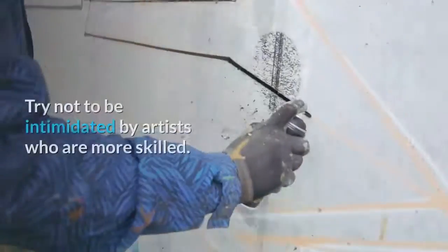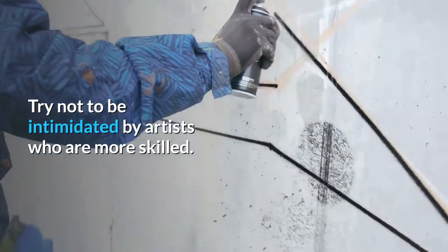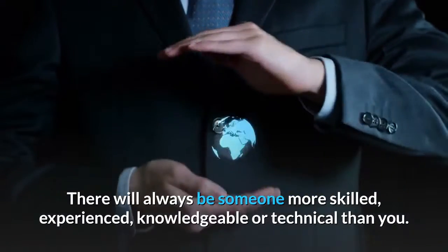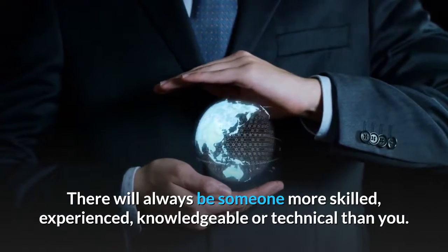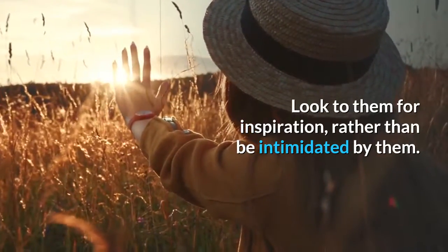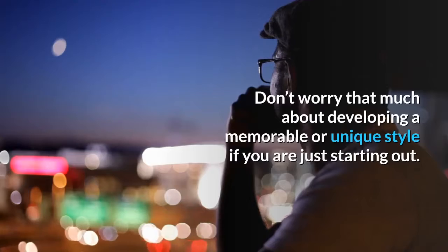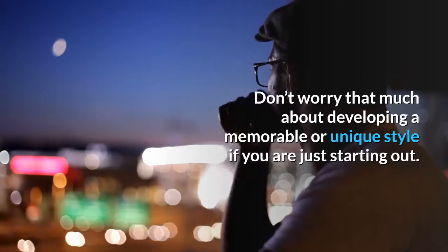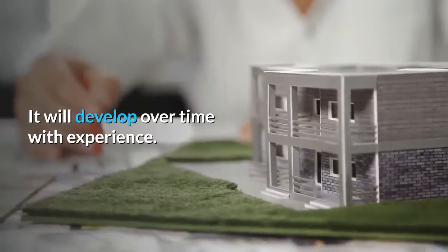Try not to be intimidated by artists who are more skilled. There will always be someone more skilled, experienced, knowledgeable or technical than you. Look to them for inspiration, rather than be intimidated by them. Don't worry that much about developing a memorable or unique style if you are just starting out. It will develop over time with experience.